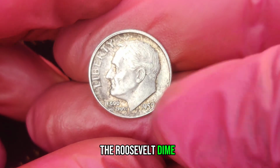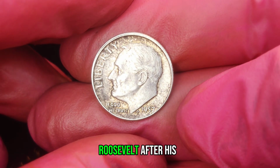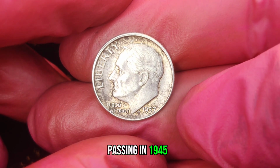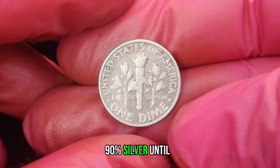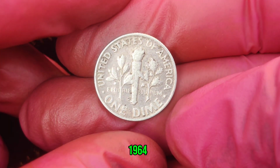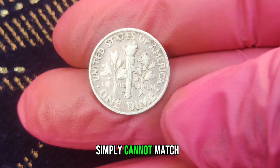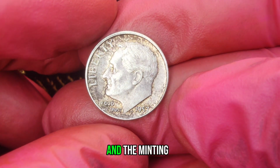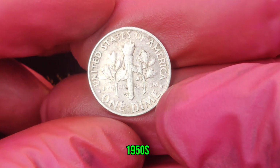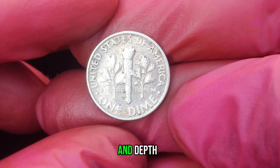The Roosevelt dime itself was created to honor the legacy of President Franklin D. Roosevelt after his passing in 1945, struck primarily in a composition of 90% silver until 1964. These earlier dimes carry a metallic richness that modern coins simply cannot match. The silver origins, the historic design, and the minting variations from the 1950s all combine to give this particular dime an identity full of character and depth.